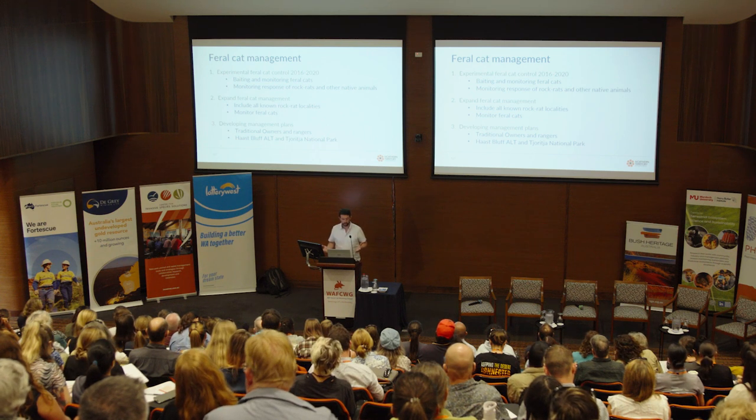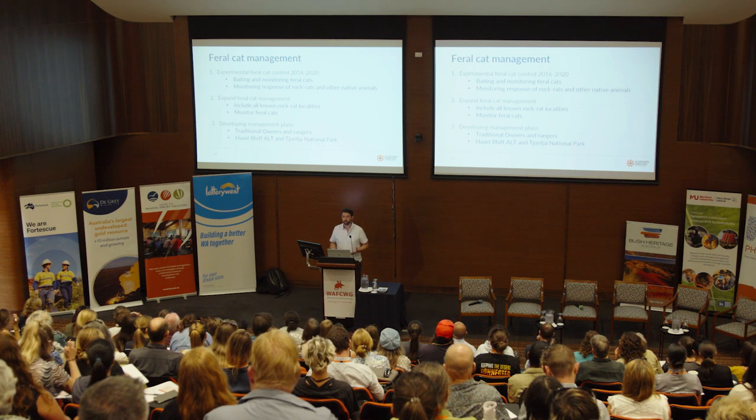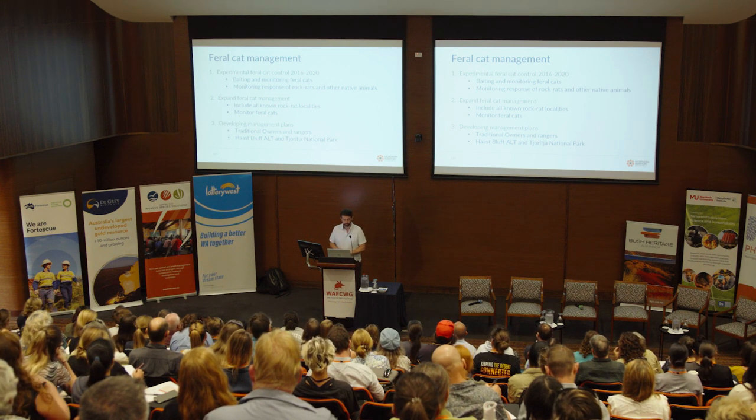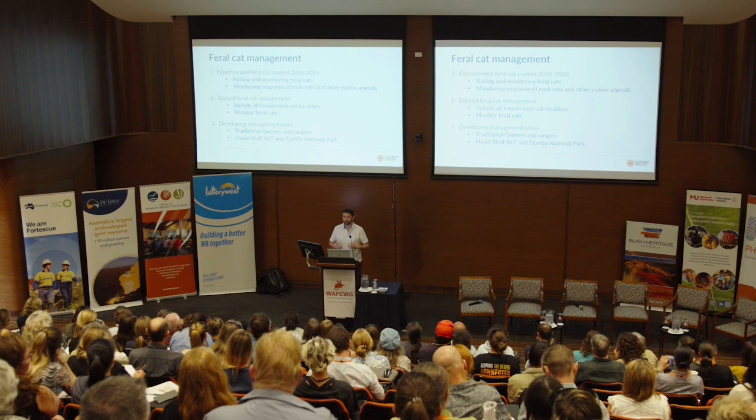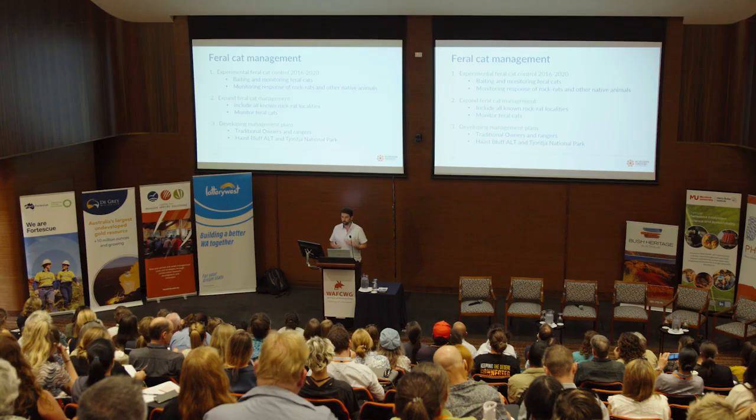And if that has all worked out, then we could potentially expand that to cover other areas where the rock rats are and hopefully have some improvements for the population and get it out of that critically endangered status. And to do that, put it into management plans so that it is an ongoing project for national parks and the Aboriginal ranger groups to have ongoing management of for the species.